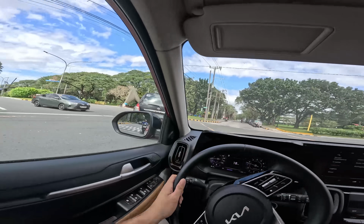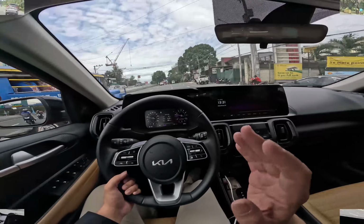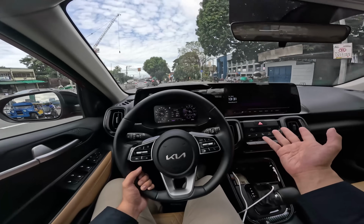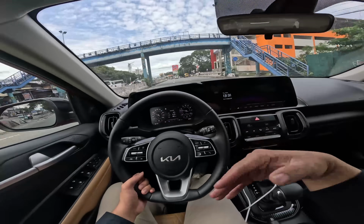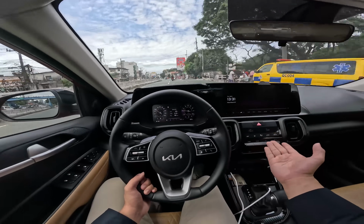Overall, it's a pretty okay car to drive. I just have one major annoyance with the car, and it has to do with the car's air conditioning system. As you can see right now, we have recirculation mode on, so it will recycle the air inside the cabin, but it only stays on for about 3 minutes.